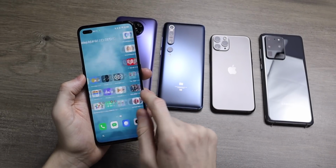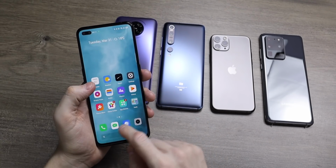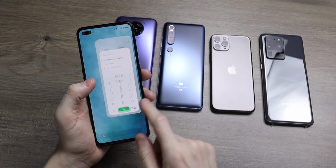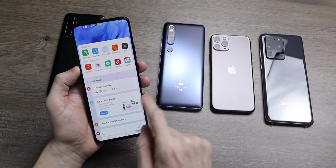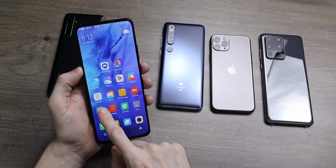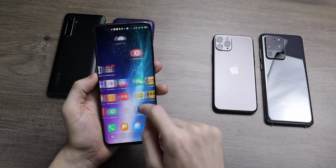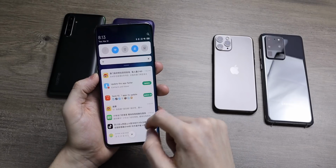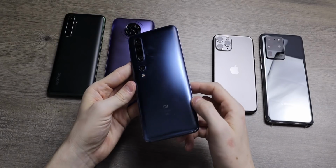Firstly, we have the Realme X50 Pro 5G, one of the first Snapdragon 865 phones, and also one of the first flagship killers of 2020. Its main rival, the Redmi K30 Pro Zoom Edition, also rocking the flagship chipset and a low price to boot. The Xiaomi Mi 10 Pro is an out-and-out flagship phone these days, slightly more expensive than the other two, but rocking the same Snapdragon 865 chipset.